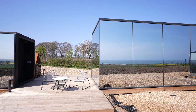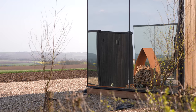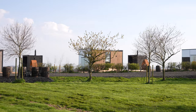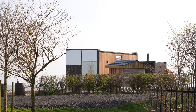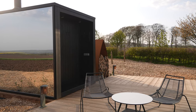Let me introduce you to the ÖÖD cabin, a little prefab house designed in Estonia to look, well, almost invisible in its surroundings to blend in and not disrupt the beauty of the landscape around it. You can visit these in several places around the world, but of course on this channel the obvious choice is to take you to the Scottish ÖÖD cabin sitting right next to the Arbikie Distillery here in Angus.